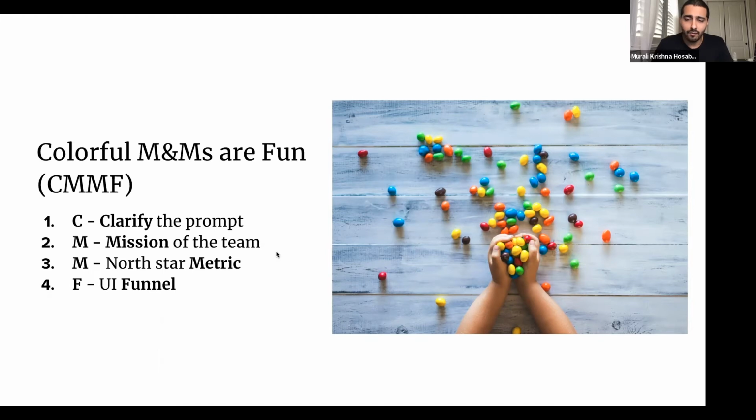Third M is the North Star metric. So once you have your mission, you need to be thinking about how do you measure against that mission? How do you know if you're going on the right track or not? And what is a North Star metric that you should use to measure yourself against the mission?